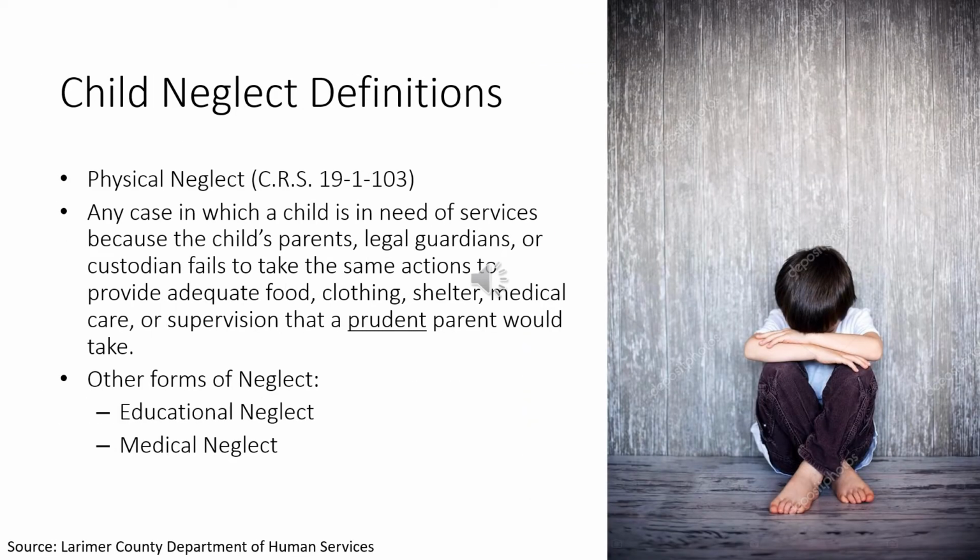So again, all definitions of child maltreatment vary by state, and here in Colorado, the CRS, Colorado Revised Statute, basically says that physical neglect is about failure to provide for a child's basic needs, or their medical care, or also failure to provide supervision. And you can see this clause that a prudent parent would take. And what it means to be a prudent parent in our society is often changing over time, what we think is prudent parenting. So it can be a gray area sometimes.